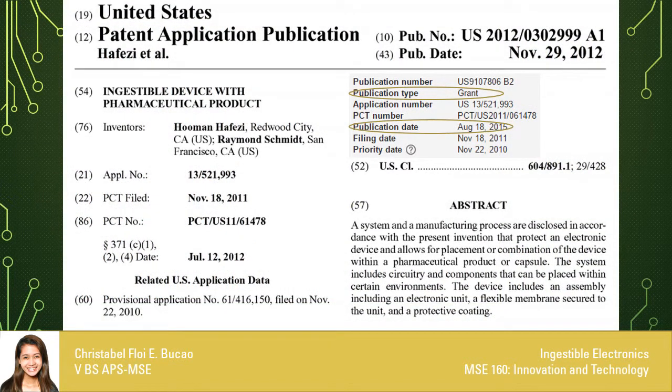Not surprisingly, Proteus has taken steps to protect their new technology. Apart from publishing their work early this year, they've also published a patent application back in 2012 on an ingestible device with pharmaceutical product. The patent describes a process by which an electronic device can be integrated into a tablet or capsule. The inset on this slide shows that a patent was officially granted this year.